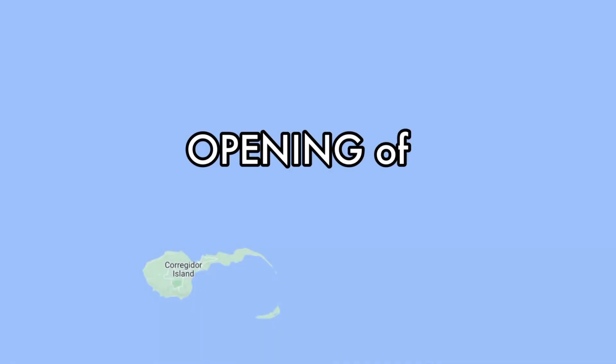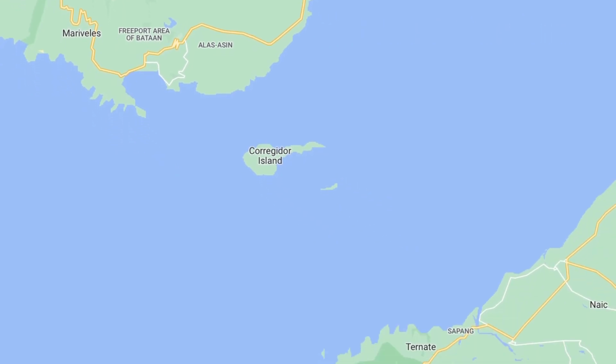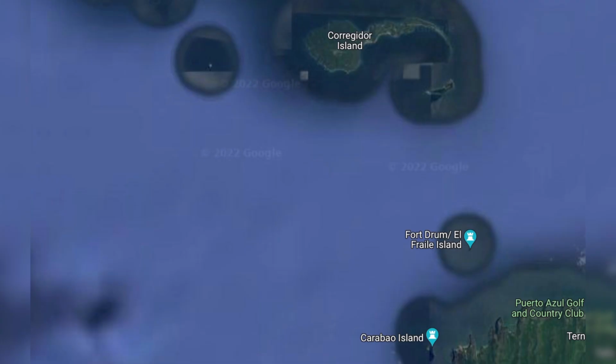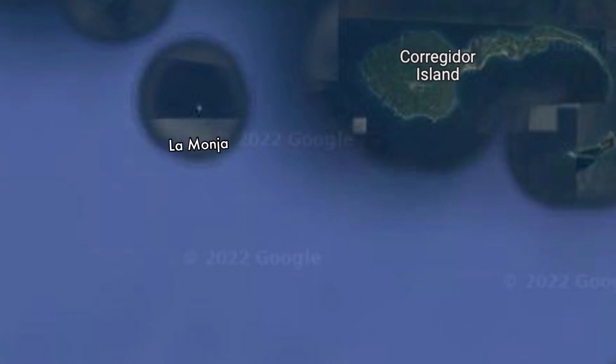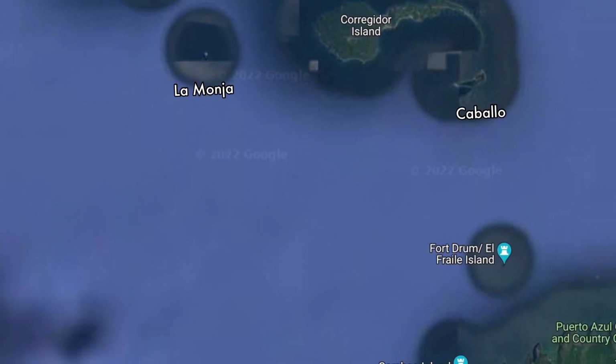We are now at the opening of Manila Bay. To the north side of Corregidor would be the peninsula of Bataan, and to the south side would be Cavite. Corregidor is about 3 miles away from the peninsula of Bataan and about 6 to 7 miles away from Cavite. The island was fortified by the Americans as early as 1902. There were 5 islands at the mouth of Manila Bay, namely La Monja, or in English, the Nun. This island right here is of course Corregidor, and behind this island to the south side would be 3 more islands: Caballo, El Fraile, and Carabao Island.